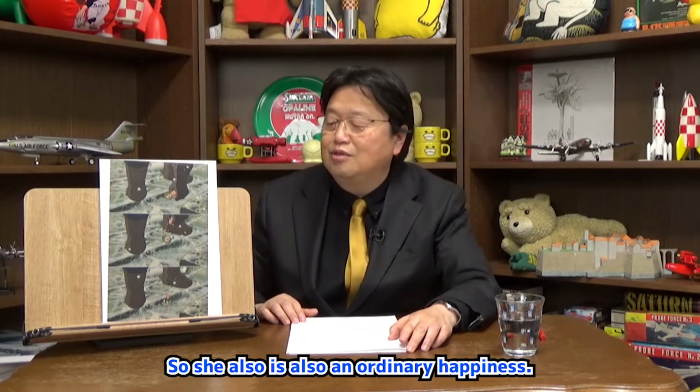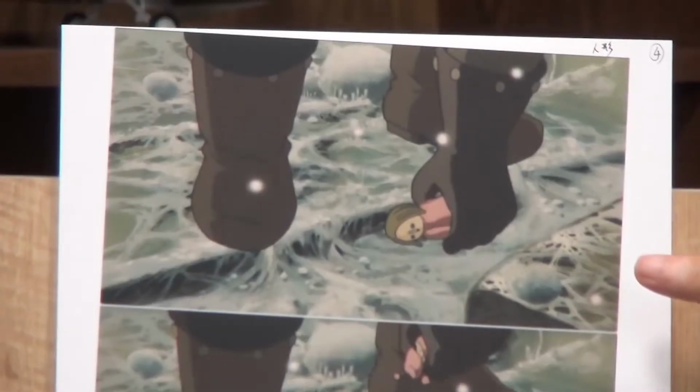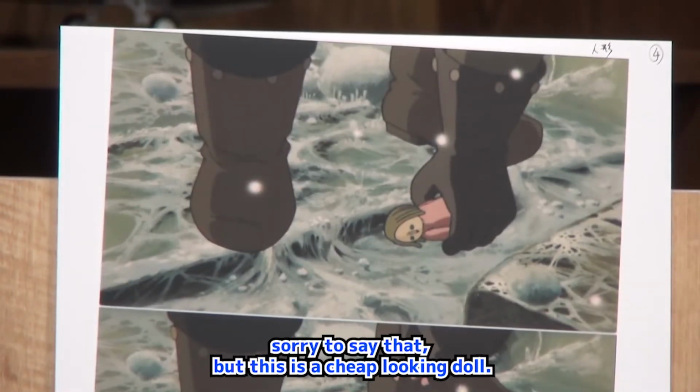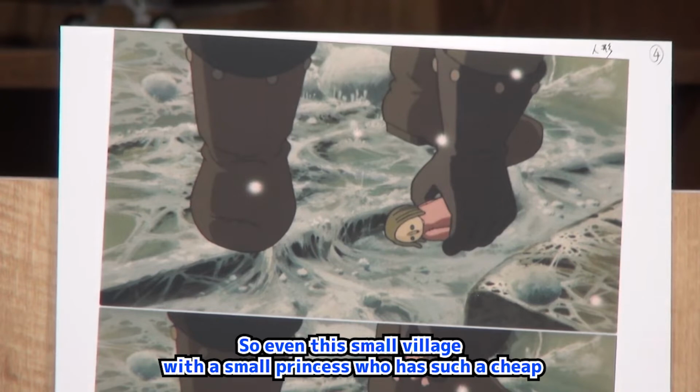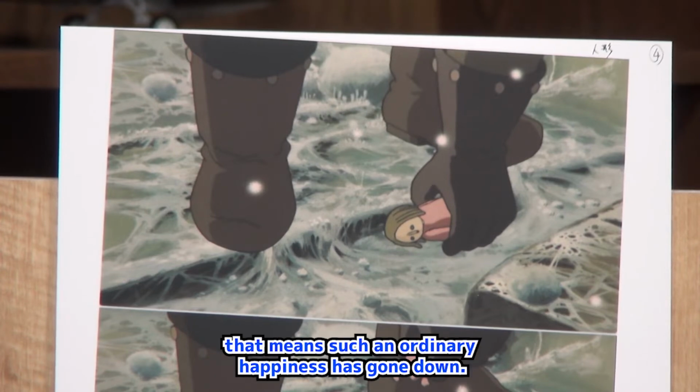So, an ordinary happiness. Having this doll that, well, sorry to say that, but this is a cheap-looking doll. Even this small village with a small princess who has such a cheap doll has been ruined. That means such an ordinary happiness is gone.